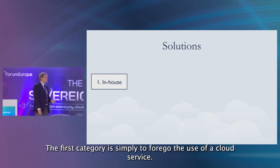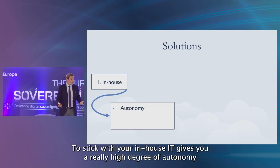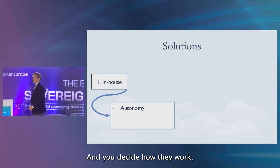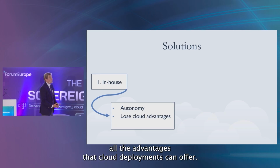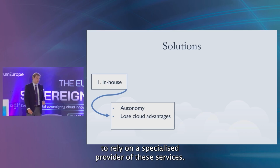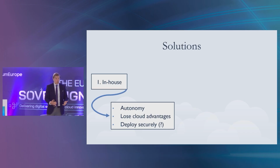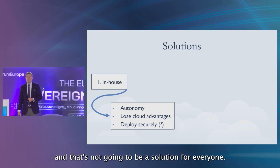Now, the first category is simply to forego the use of a cloud service, right? To stick with your in-house IT. And that gives you a really high degree of autonomy over your own computer resources because you get to deploy them, right? And you decide how they work. And if a government wants access, they have to come to you. But of course, at the same time, you lose all the advantages that cloud deployments can offer, right? You lose the flexibility, the rapid scalability, and the ability to rely on a specialized provider of these services. And so, instead, it's up to you as an organization to ensure that you can deploy and maintain secure systems yourself. And that's not going to be a solution for everyone.